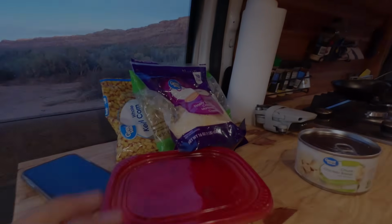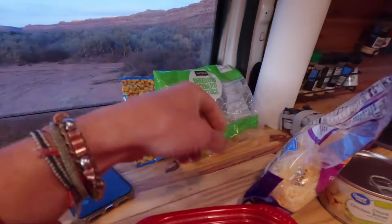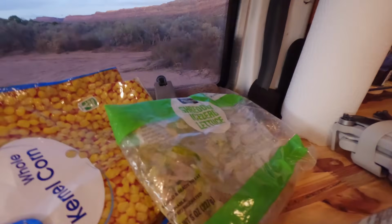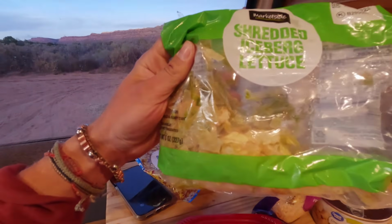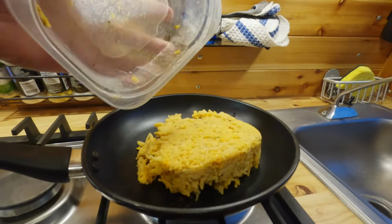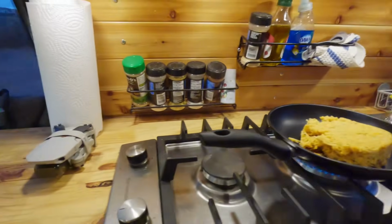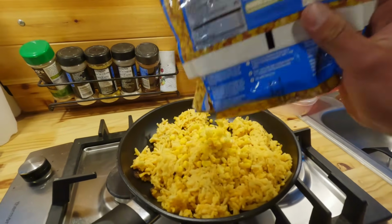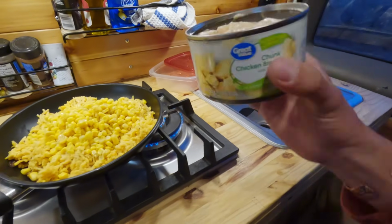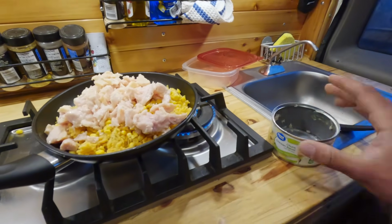Leftovers. We got some leftover rice from last night, some chicken, cheese, corn, and a little bit of lettuce. It's probably bad, honestly, at this point, but we'll see. We can taste test. Delicious. Freaking canned chicken. Ta-da!